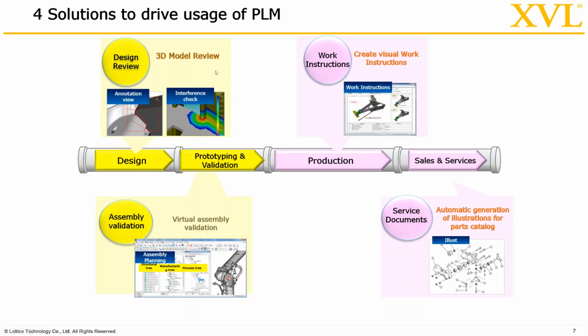Okay, so there are 4 solutions that we apply with XVL products that really apply to PLM and help, as we say, drive usage of PLM, or how do we improve the uptake of product lifecycle management software as well as the data that's coming out of it. So we have design review, work instructions, assembly validation, and service documents. Again, I'm going to show you a little bit about 3 of these subjects today, but don't forget that we also offer service documents as another output of our software.